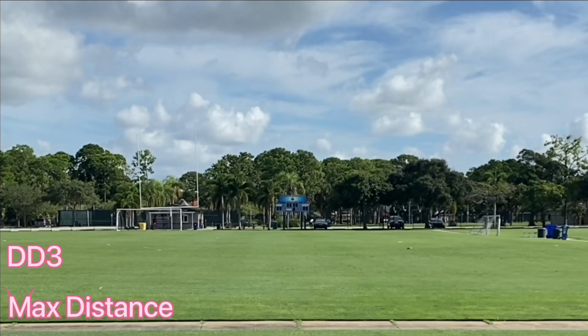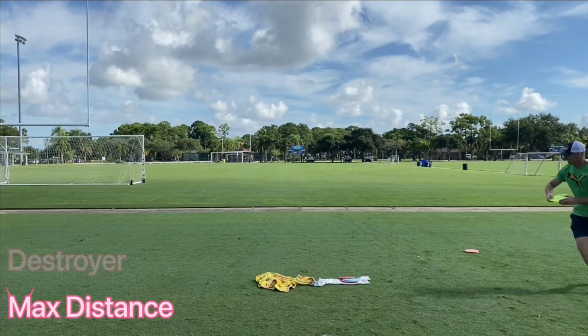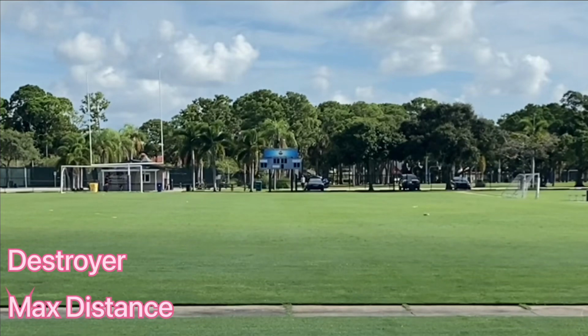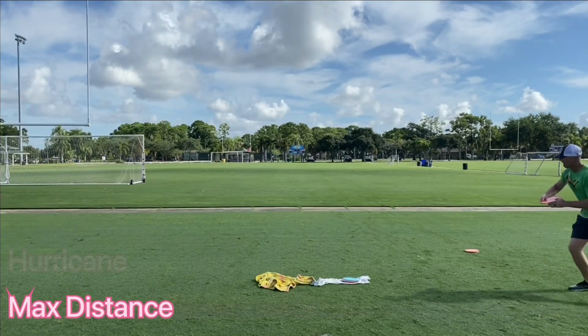Here's the max distance test, going DD3. I threw a bunch of these, and for whatever reason, me and the DD3 are not getting along too great. Ended up getting around 330 feet with all my throws. Here's the Destroyer. Got a little bit overstable. Once again, I threw these discs for about a week. Just generally around 349 feet were my throws with the Destroyer.